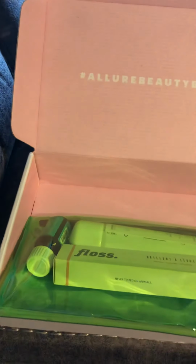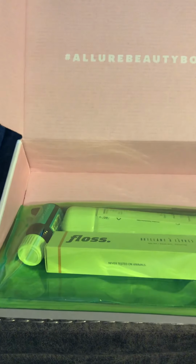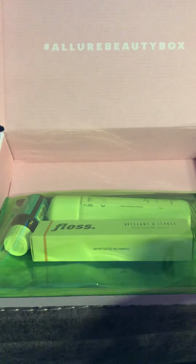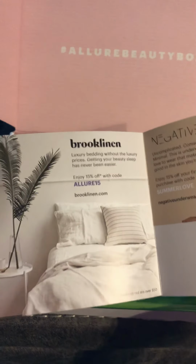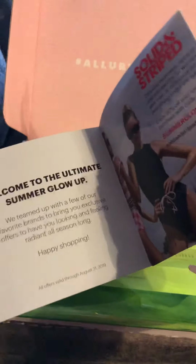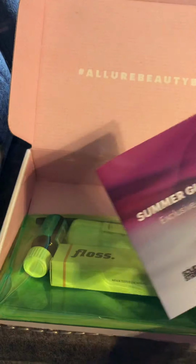Oh, and the box usually costs me $10 a month plus tax. It comes out to like $10.83. And then in here, I got this little card. I guess it's advertisements, or it looks like codes to get money off of certain products for summertime.